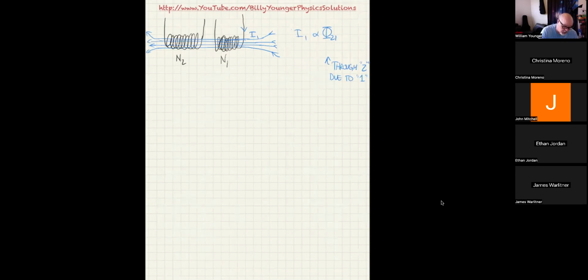In other words, obviously the stronger the current that goes through N1, the stronger the magnetic field, and the stronger the magnetic field, of course, the stronger the flux, because as we know, the magnetic flux is given by the integral of B dot dA. So we could say A, for instance, is the little cross-sectional end of circuit two. The constant of proportionality is something that we call the mutual inductance.